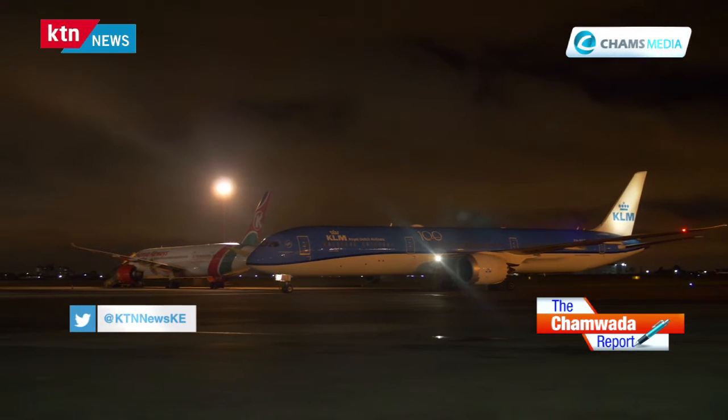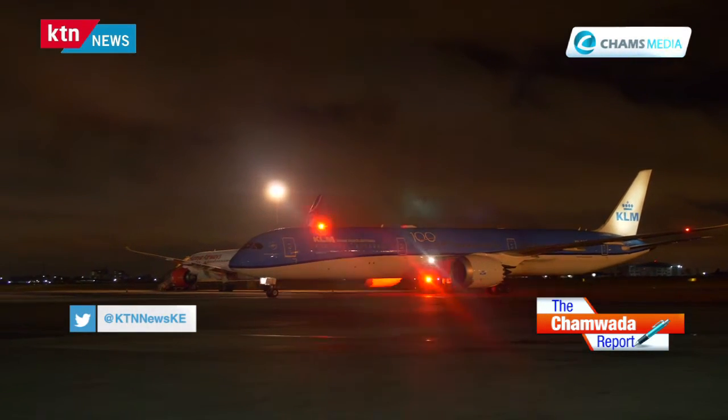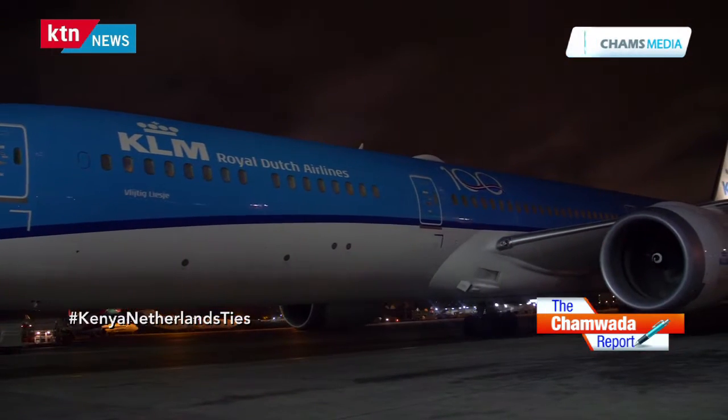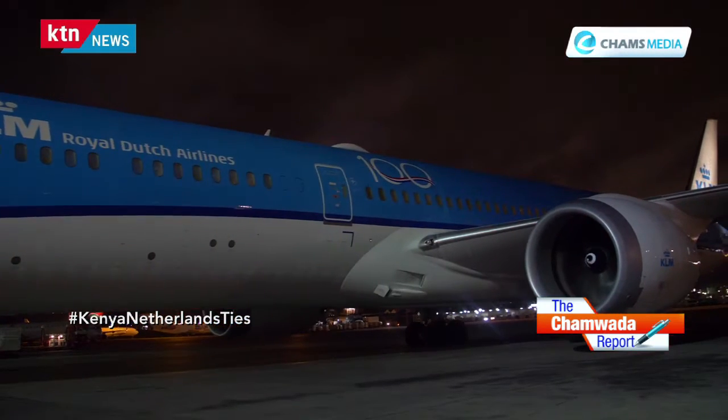For flower business to flourish, reliable air transport is key. And this is where Kenya Airways and Royal Dutch Airlines, KLM, comes in handy. Both airlines operate direct flights from Nairobi to Amsterdam.